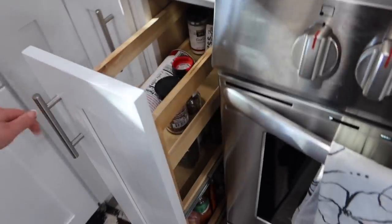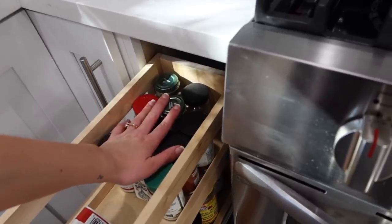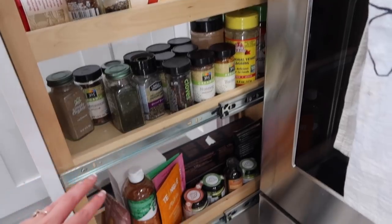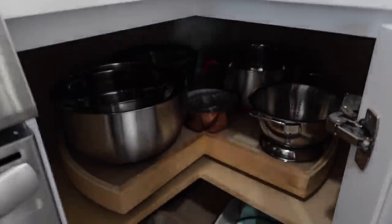Here is our spice drawer, which has been so nice. I need to get a smaller salt because this can't stand up, but I put all the spices we use often here, less often down here, and then I have some matcha supplies and coffee supplies there. This little corner is mostly some of our big food storage, cake pans, and then small appliances like our blender and our little immersion blender. This we use much more often.